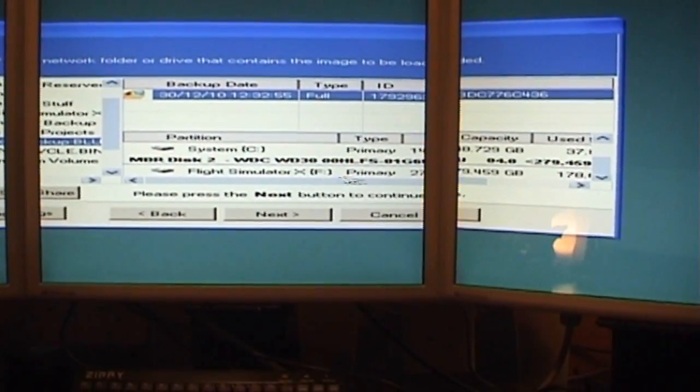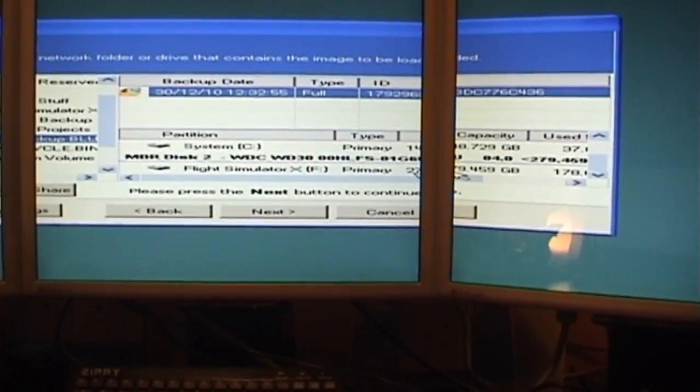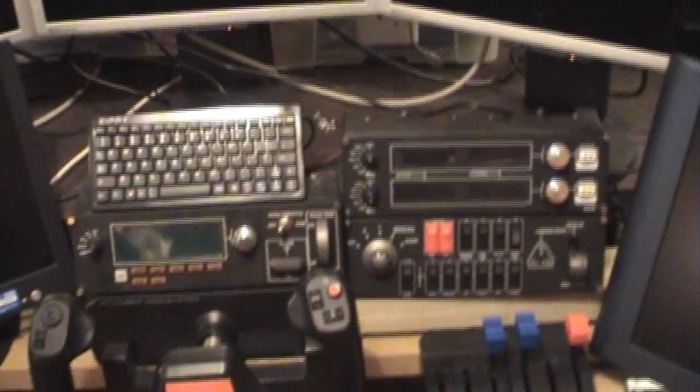At this point where it says press next to continue, I'm not going to do that. I'm just going to cancel, and it's going to boot back into Windows. And that's all we need for now. Okay, we're back. We're approaching the big test.